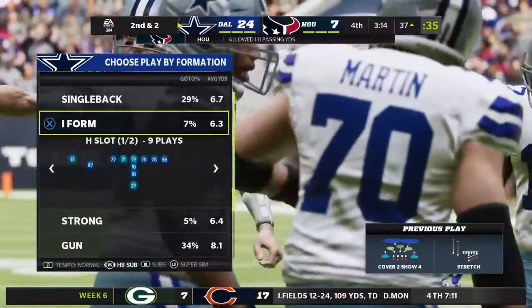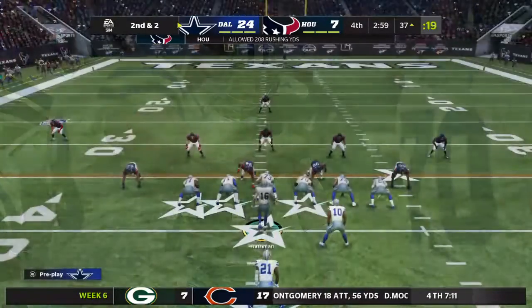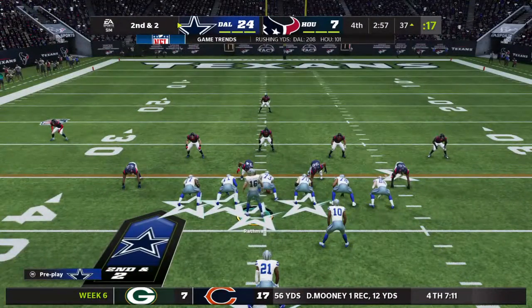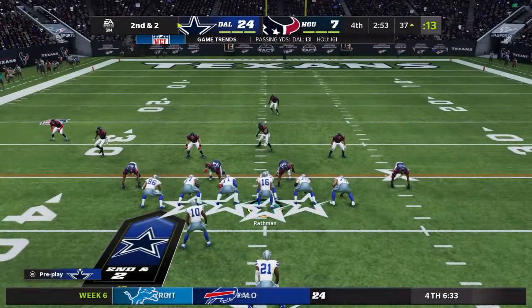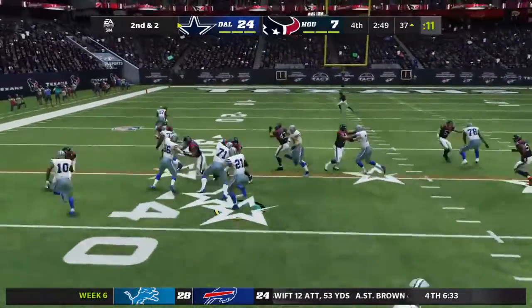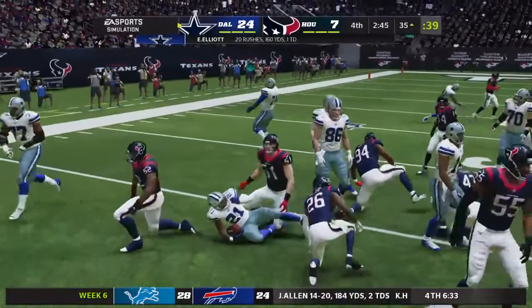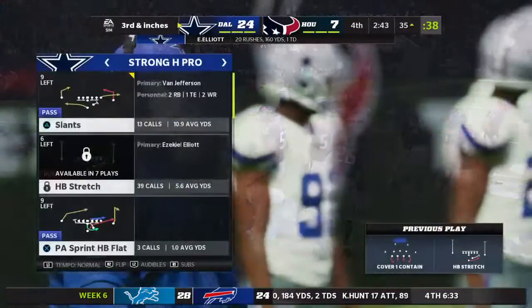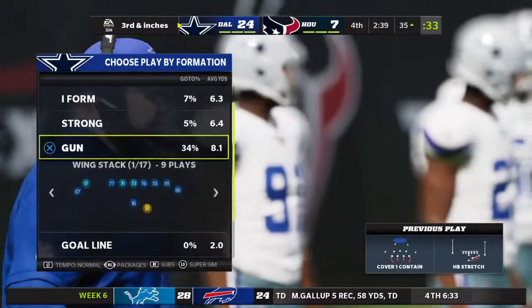8 yards on the pickup, and now they'll have some options on 2nd and short. They stay on the ground, but this time it's Elliott, fighting his way down to about the 35-yard line. It'll be a gain of 2 on the play, but they'll remain a few inches short here with 3rd down looming.